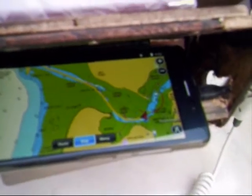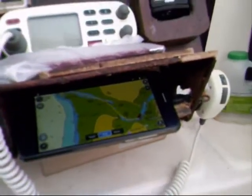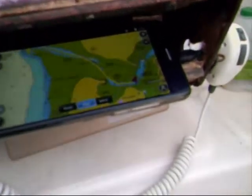Right, me and my words. We're just coming in now off the lighthouse, and it goes quite shallow, so I need to stay in the middle again, but we're winning.